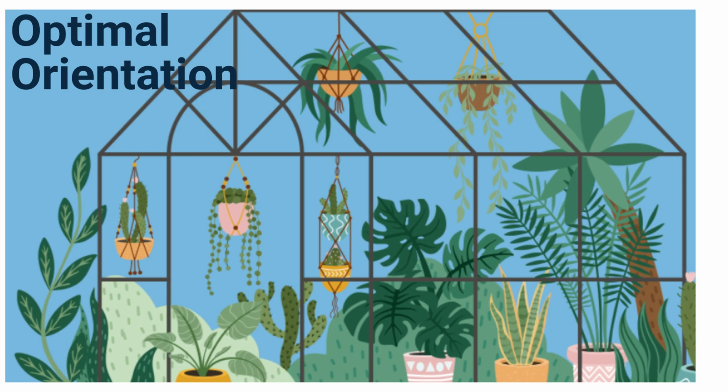Avoid north-facing. Avoid placing your greenhouse facing north, as this orientation receives the least amount of direct sunlight, especially during the winter months. Consider seasonal changes. Take into account the seasonal variation in the sun's angle. A slight tilt or adjustment in the greenhouse's orientation can optimize sunlight exposure during different times of the year.